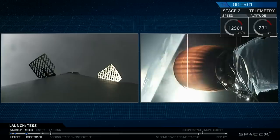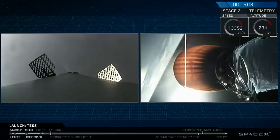Continuing to hear that impact D is looking good. Turbo performance is good. Everything is performing nominally on stage two, which is great news.